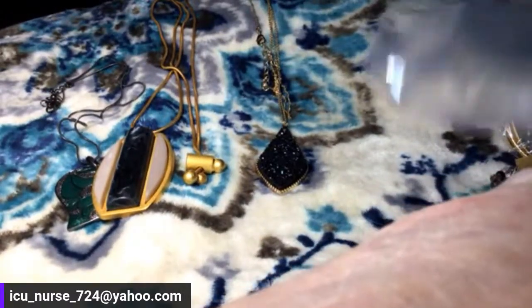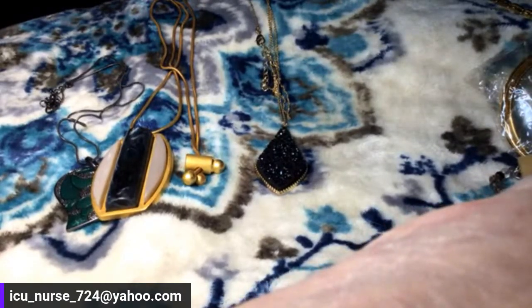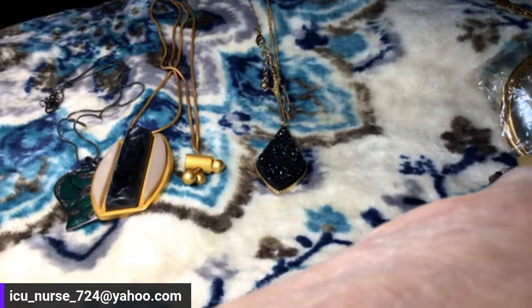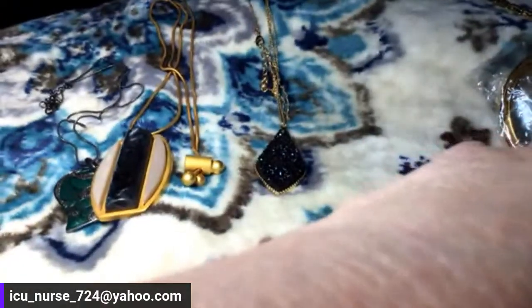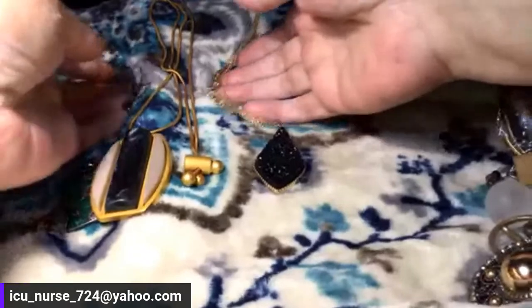$6 choice. Any of them. Any of them. Any interest? If not, we're going to pick those up.